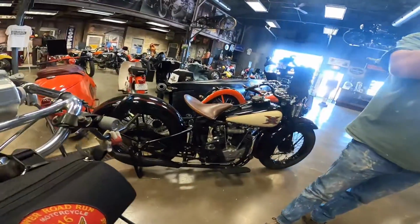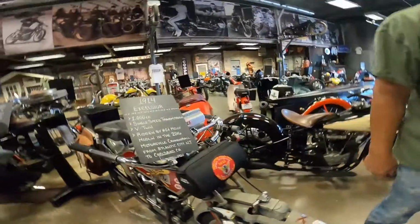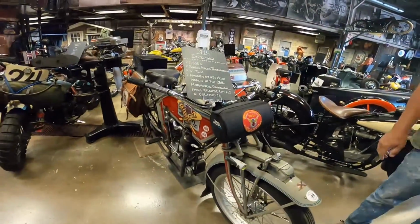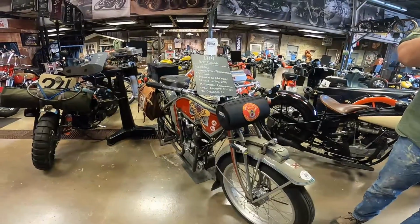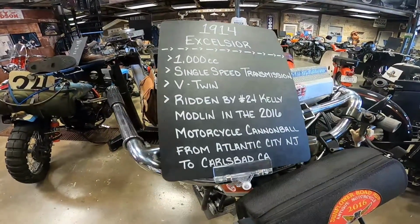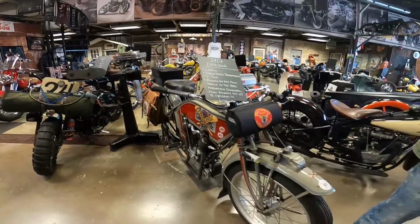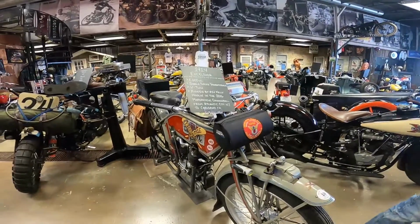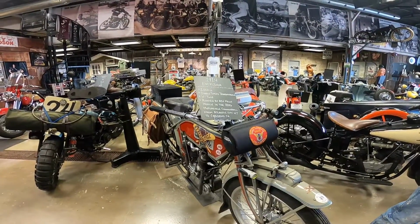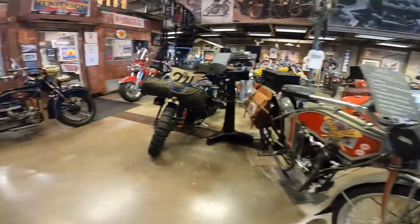My headlight fell off. I actually had a high and a low beam. And I just had this in Arkansas two weeks ago, riding it down there. Rode it for a full day with some friends. You said in 2016 you rode it from New Jersey to California? Yes, Atlantic City, New Jersey to Carlsbad, California. Wow. The only Henderson trike in the world.